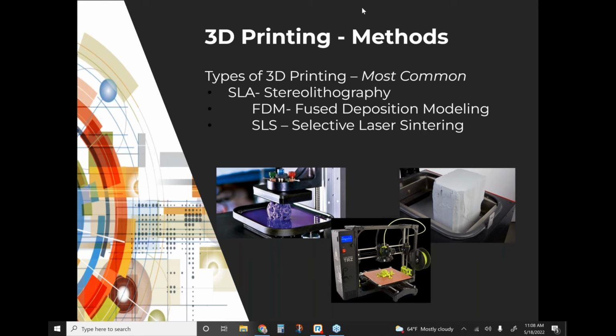FDM printing is well suited for basic proof of concept models, so it's known for simple prototyping. They're low cost, and they do typically print at a lower resolution compared to SLA or SLS printing, but it's very popular because it's easy to use. There are a lot of free resources out there. And this is actually the method we use here, displayed in the bottom middle picture. That is the machine we use here at Applied.